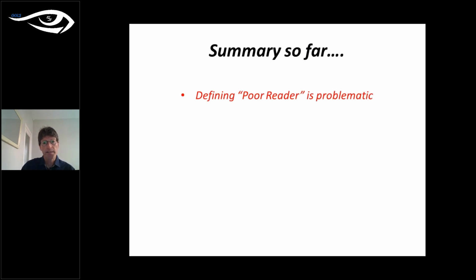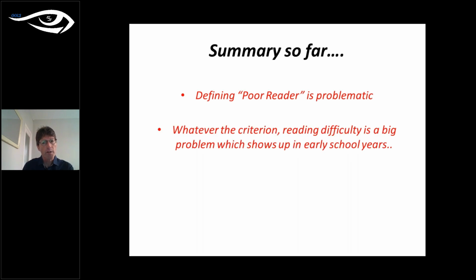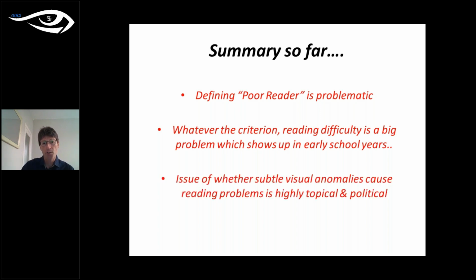So the summary so far is as follows. Defining what a poor reader is problematic. Whatever the criterion we use to define reading difficulty, it's a big problem. In other words, it affects a large proportion of our population, and it shows up in the early school years. The issue of whether subtle visual anomalies cause reading problems is highly topical, and it's highly political.